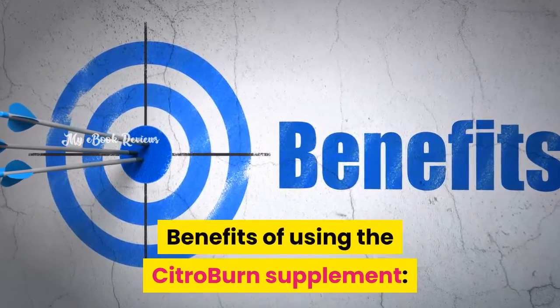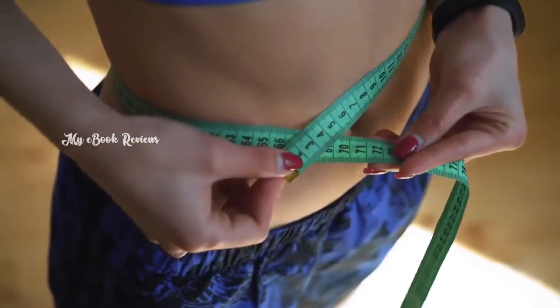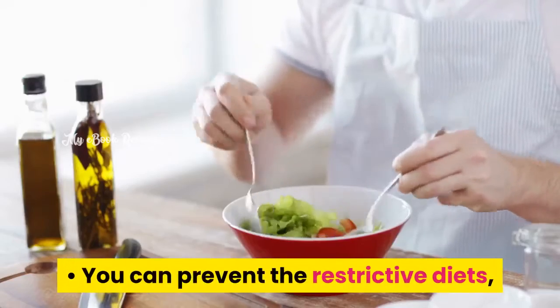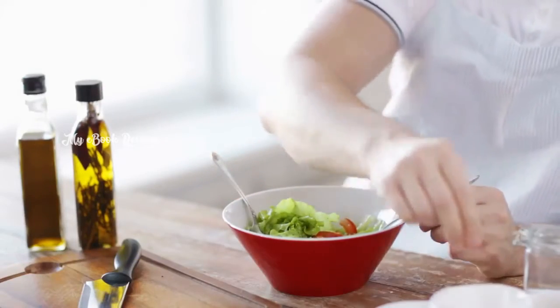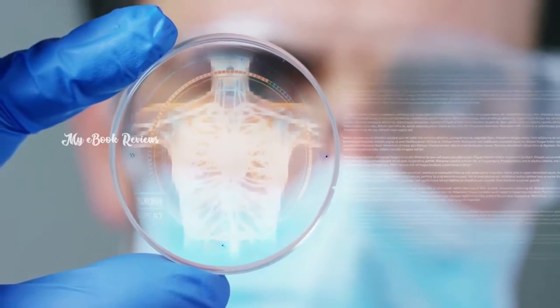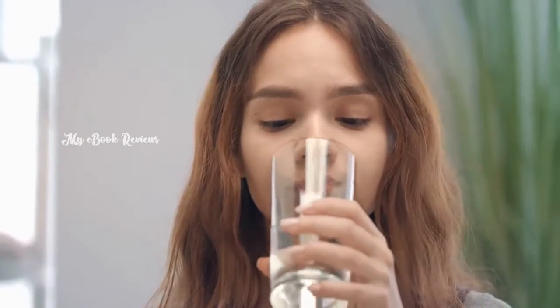Benefits of using the Citroburn supplement. The supplement helps you to lose weight by burning the excess fat within a few weeks. You can avoid the restrictive diets and hard workouts that make you feel stressed. It helps to build extra fat furnaces that exist much longer to burn more fat. It is 100% safe and easy to consume without producing any adverse side effects.